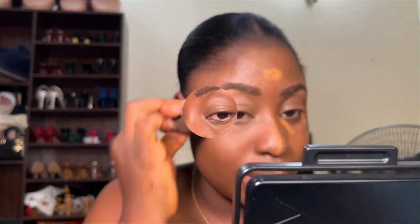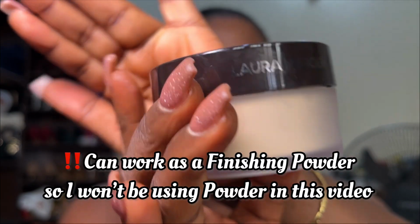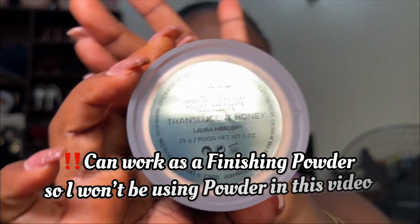Alright, so once that is done, I use the same beauty blender that I've used for my foundation, but I use the other side now because you want to just ensure there's no color alteration. I use the Mercier setting powder. Yeah, I hope you can see it. Mercier setting powder, and I use it in translucent honey.